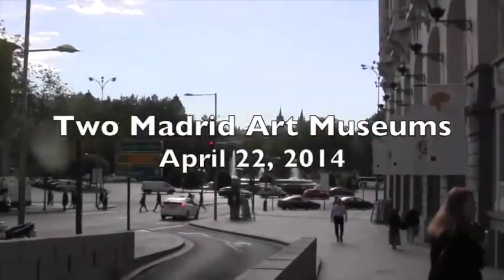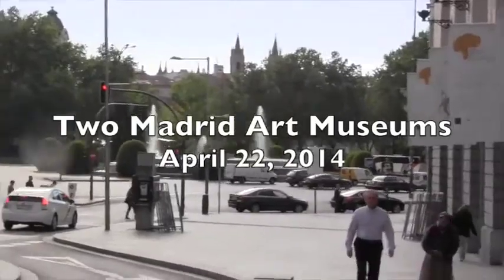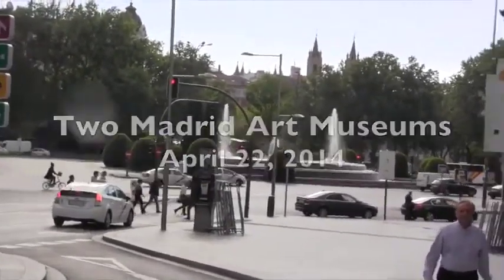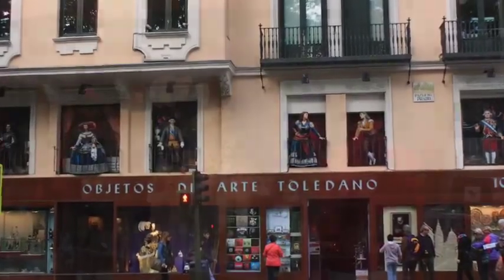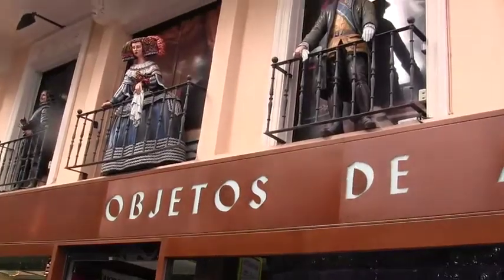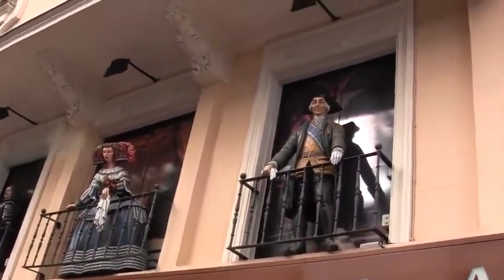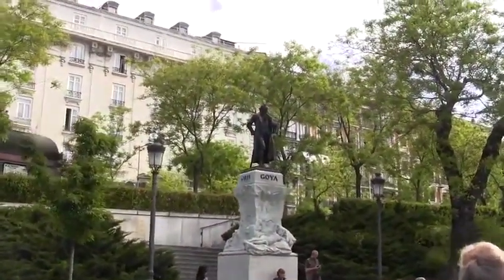This morning things are different. It is beautiful out here at 10 o'clock in the morning. This is a storefront, objects of art from Toledo. Probably their most famous artist, Goya.